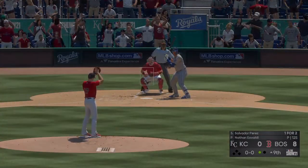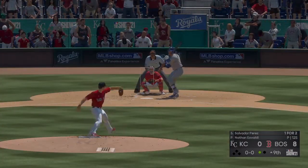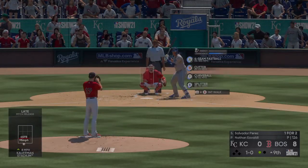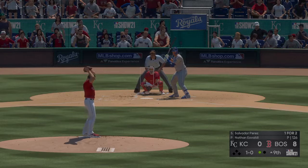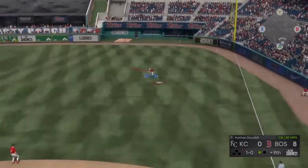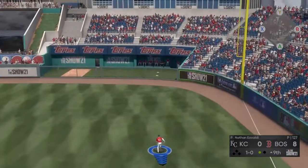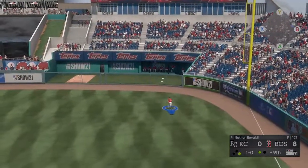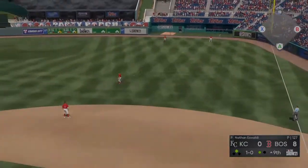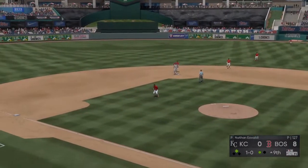So next to the plate for the Royals, Salvador Perez. It was a walk in his last trip. Ball 1. 1 out, nobody on. Takes this the other way to right. And that's into the outfield for a 1-out hit. Legs churning. He's headed for second. And he is in at second base with a 1-out double.